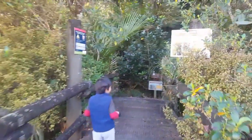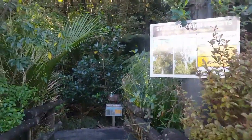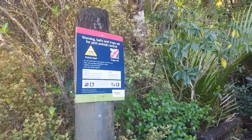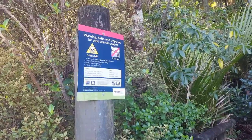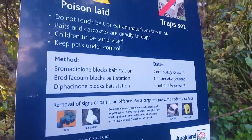Oh, we're going to see some kauri forest. Oh, kauri trees, I mean. Warning, bait and traps set for pest animal control. Poison laid. Do not touch bait or keep animals from this area. Baits are deadly to dogs.